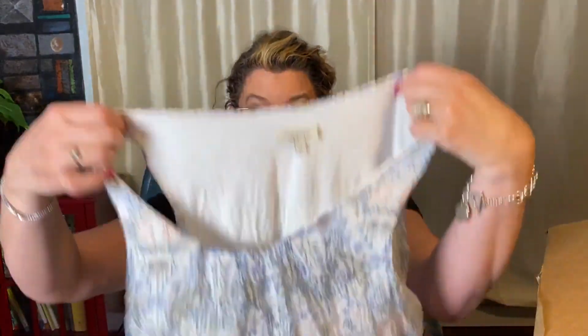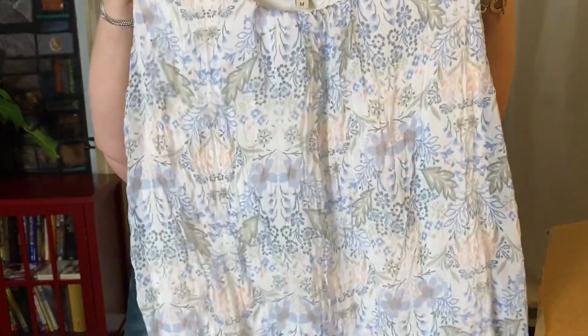And it's from someplace in Italy. It says Via Signoria, made in Italy, size medium. So I think this will be a really great seller too. I like that. It's pretty. Always love to have silk too, right? Nice summer top. Don't get top envy.